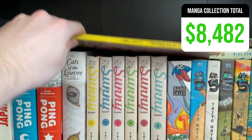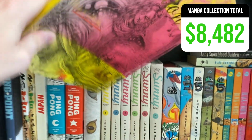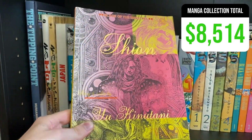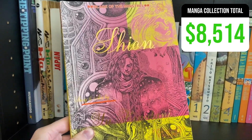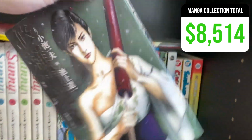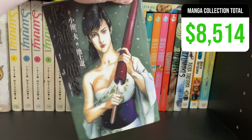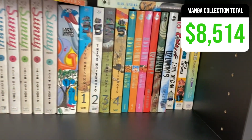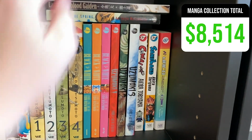Scion Blade of the Minstrel here, I paid $32 for off of Books. I saw Weeabra, I think, post this, and I was like, I gotta have this, so I bought it. Lady Snowblood Gaiden also actually was a gift from Weeabra. He sent this. I think I sent him an extra copy I had of Emerald and Other Short Stories, so he sent that to me for my birthday, I think.